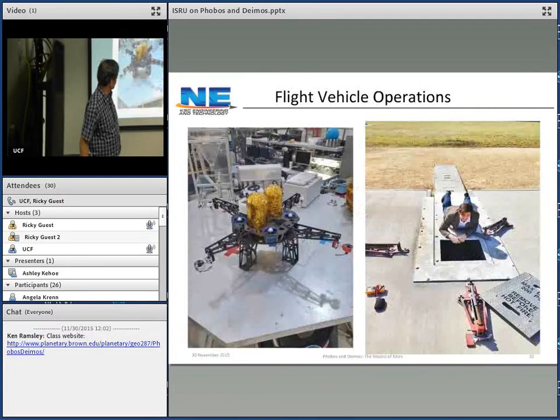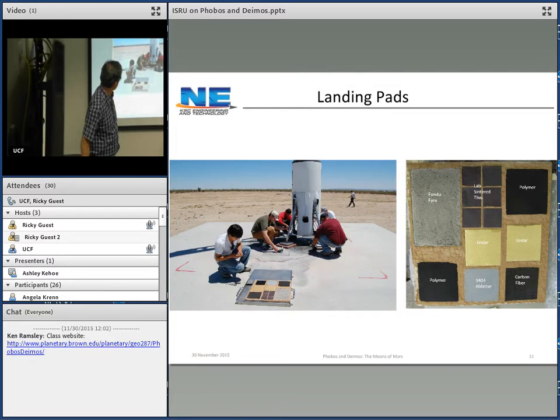Flying vehicles. On the left, we see a prospecting vehicle that we've been working on to prospect the ice on the Moon. And on the right, that's me looking into a flame trench we built for Morpheus test flights at a simulated lunar field. And we've been working on methods of building concrete. Here we are doing tests with a rocket using simulated landing pad materials.